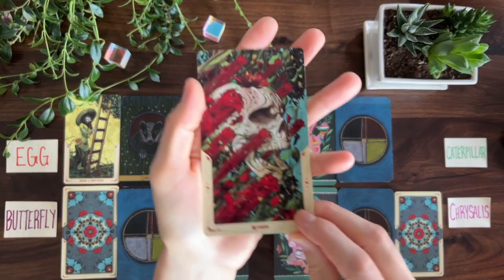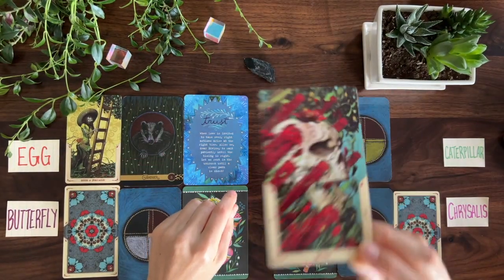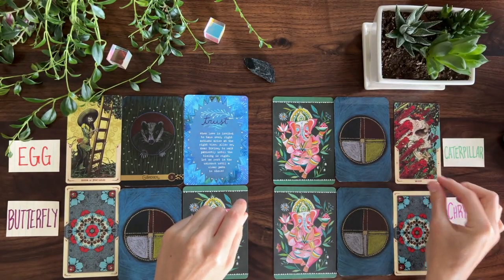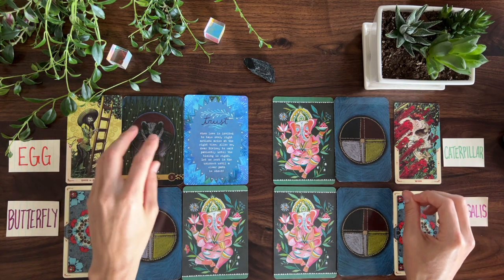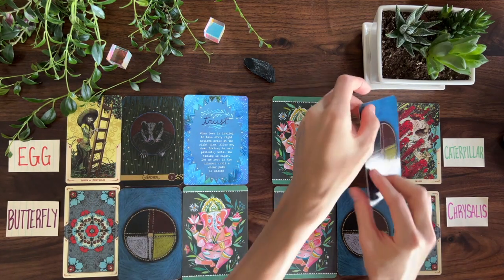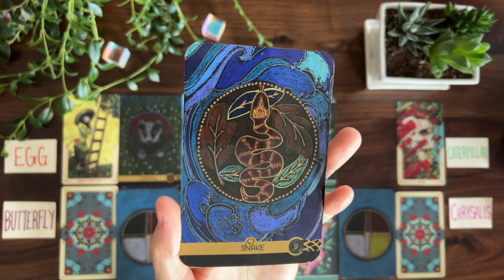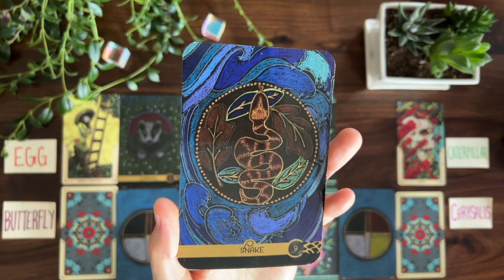Okay, so your card is the Eight of Wands. So look, the patience pays off with this Eight of Wands card. You start to see movement coming in. You really start to see that the seeds that you were nurturing in this egg stage start to blossom and bloom and grow. You have the snake with the number 9, which really makes me think of transformation.